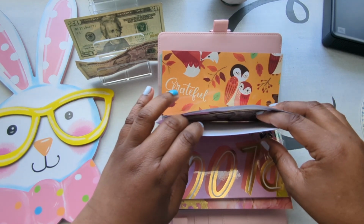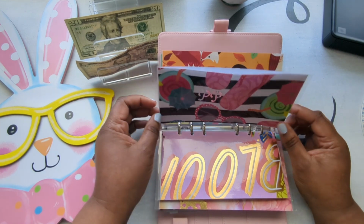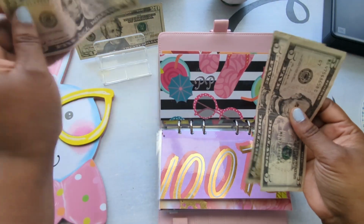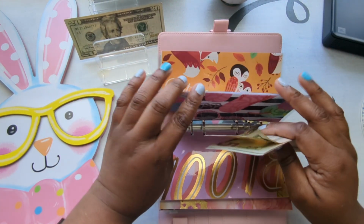All right, so the next thing I'm gonna do is passport. Passport is gonna get a 5. So that's 5, 10, 15. So that's 15 for passport.